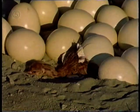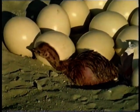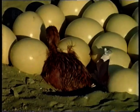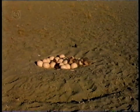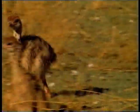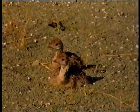While they wait, they'll have to survive with little food and nothing to drink. Fortunately, they hatch with a good supply of nourishment within their own bodies. When they hatch, ostrich chicks stand about 30 centimeters high. The bristly down feathers on their backs help to conceal them from predators.